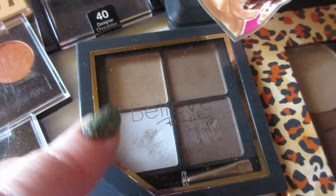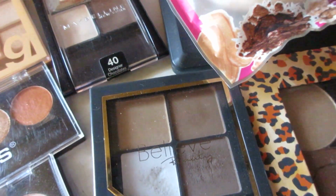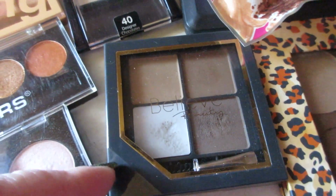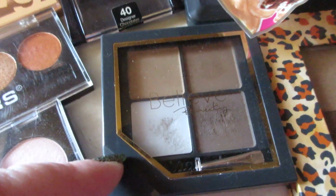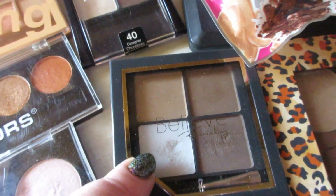Believe Beauty Eyebrow Powders. These don't really work for my eyebrows. I was just kind of making them work for video purposes. So I'm going to let this go now. Maybe my mom or my grandma can get some use out of this.